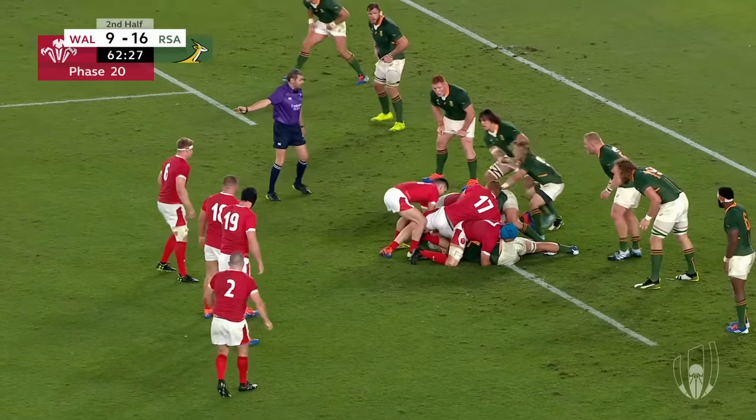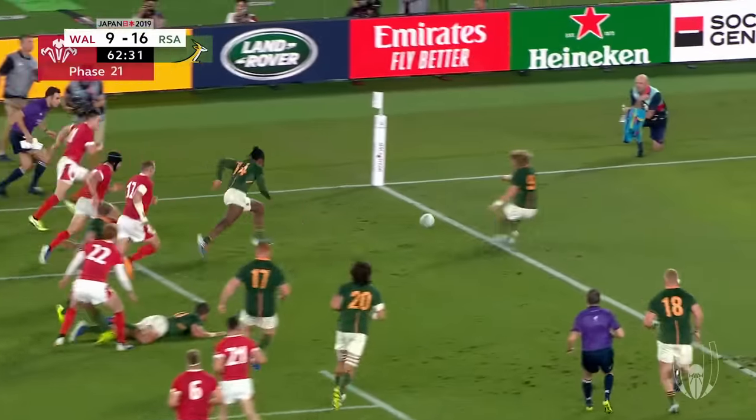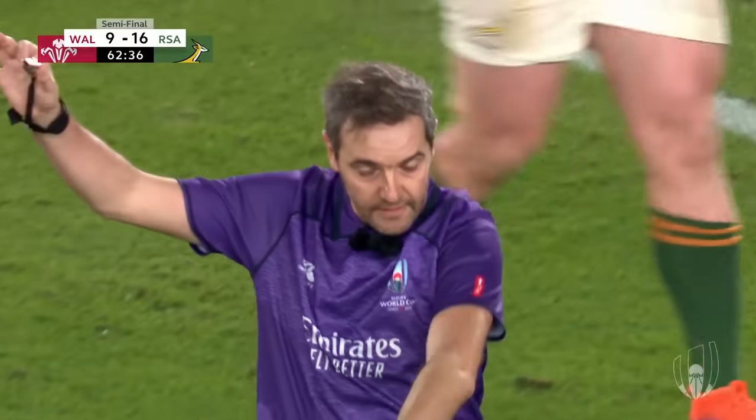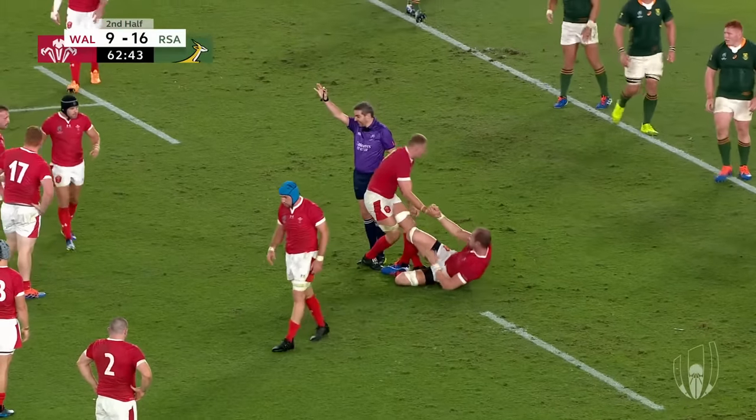Penalty advantage now coming for Wales. Williams. Wide they go. In behind, it travels! And Adams soars over the top. Penalty Wales. And I think we might be seeing a whole lot more of the same in the coming moments.